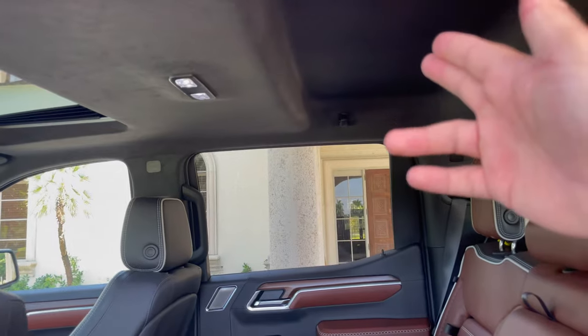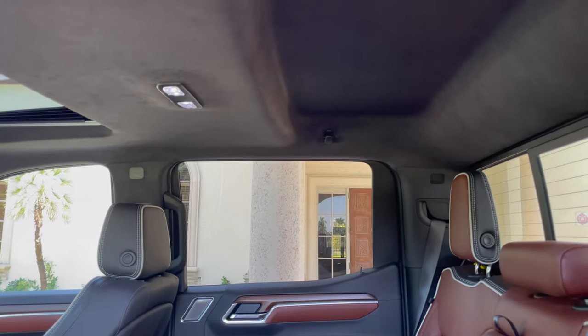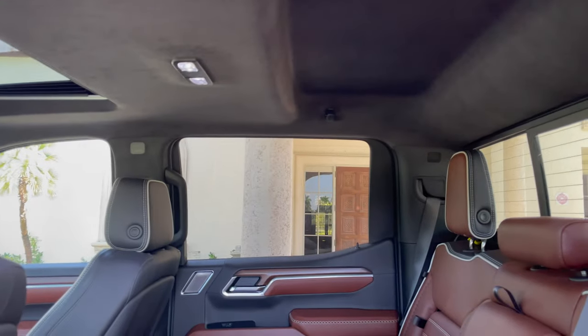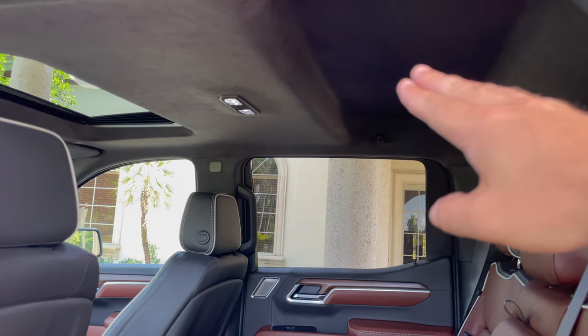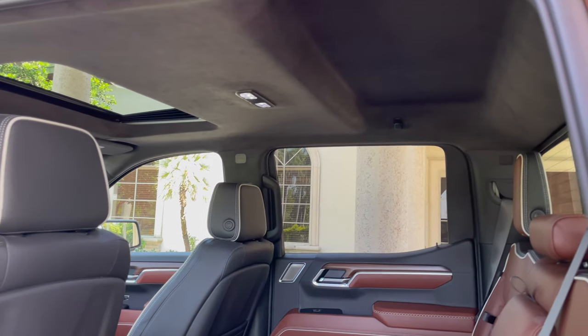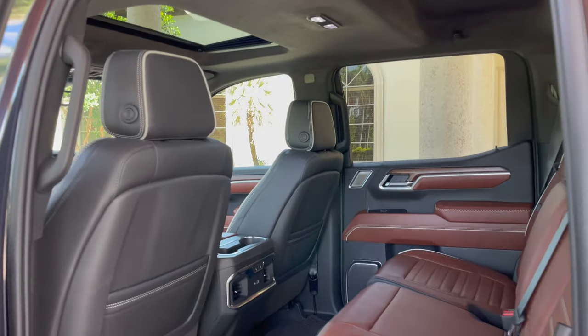If the team were to add a sunroof there, and they didn't plan on doing that from the very beginning, they would have to re-engineer a lot of the structure of the cab itself because of the lost structural integrity that will take place by replacing this piece of metal with glass. So that's not going to happen, but it will be something that will happen for the upcoming Sierra EV.